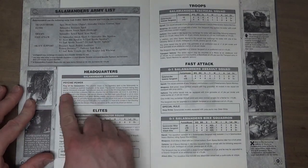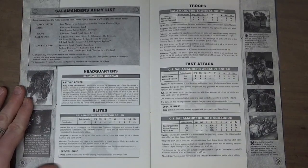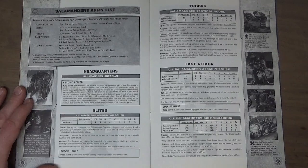So for the librarian, like they said before, they've just added the extra psychic power. They didn't actually change the librarian, right? It's just the normal one from the Space Marine Codex. Assuming, again, minus one initiative, which kind of sucks. I didn't even remember that at all, that Salamanders were all initiative three. That blows. Anyway, let's read this new psychic power, since it's a brand new psychic power at this point.